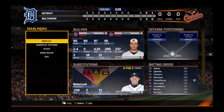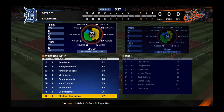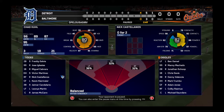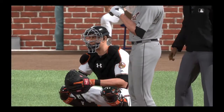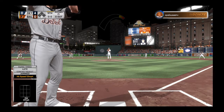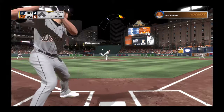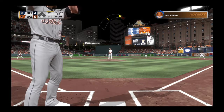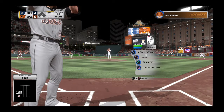Nick Castellanos now. He comes into this at bat 0 for 2 with a hit by pitch. Nick Castellanos. First pitch on its way. And we kick off the 9th inning with a swinging strike here. 0-1. Into the windup. Here comes the 0-1. A fastball that just misses inside.